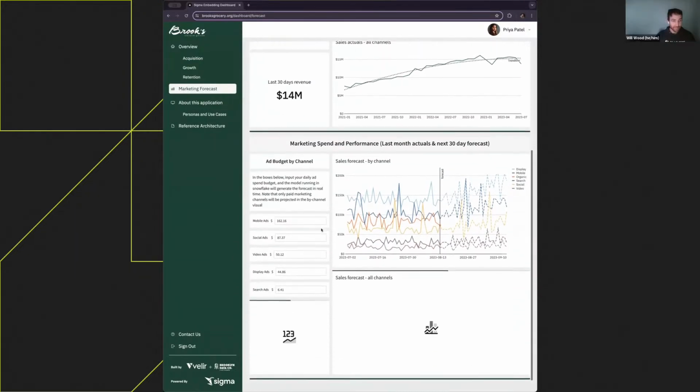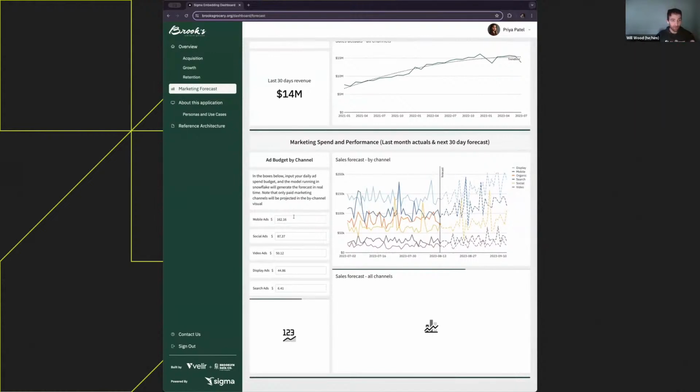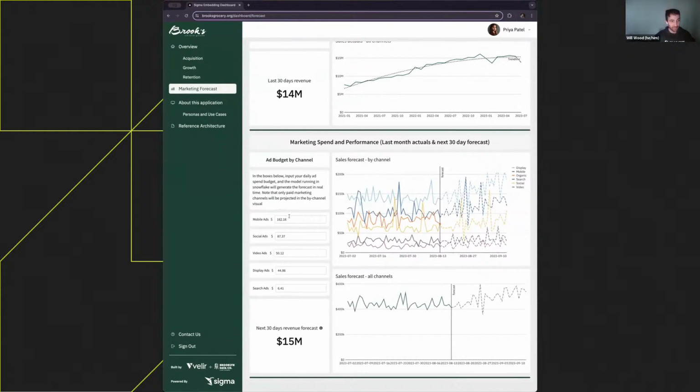And then we have this piece around forecasting, and we actually have some inputs. So, as it says in the boxes below, input your daily ad spend budget, and the model running in Snowflake will generate the forecast in real time.